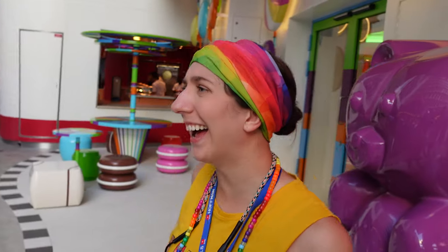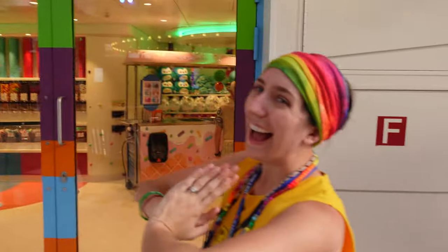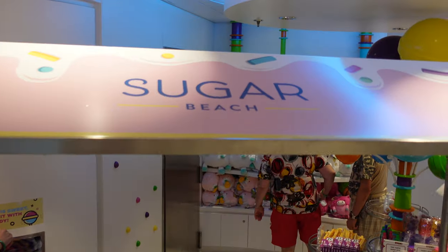Are you ready to sprinkle your day? I always sprinkle my day. Well, that's true. But you are heading in to Sugar Beach for your candy. Oh, I love candy, so I'm just going to continue just being a child today. Unlike the carousel, the candy is not free. But that's okay. It's worth it to me. So we're going in. Let's go in. Check this out right when we walk in.